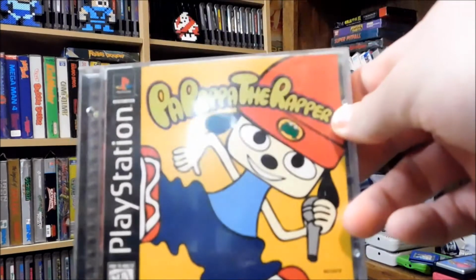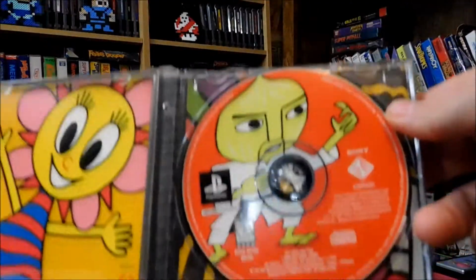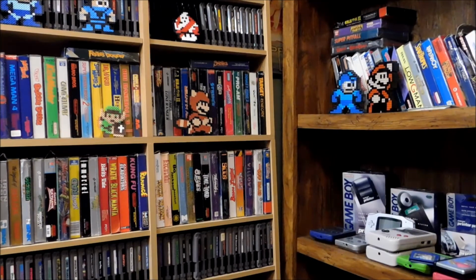We got Parappa the Rapper. You can see they had a hole punched through the case and it goes out the back. Which kind of stinks. But that's what happens when it's the best game in the lot. There's usually a problem with it. It does have the poster in there still. There's the disc. It does have some scratching. I don't know if you'll be able to see it or not. Probably not. But hopefully I'll at least make my money back selling that game. It goes for about 50, but in the condition I'll probably make it 40, 35 bucks.